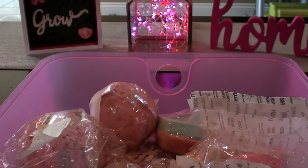The second thing that she said, and I've said this before in other videos and I already know this, is that you want to use Lush while it's fresh. There's no point in hanging on to bath bombs because they're going to go bad.